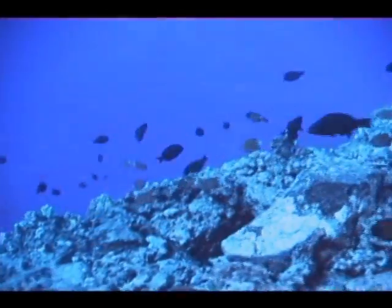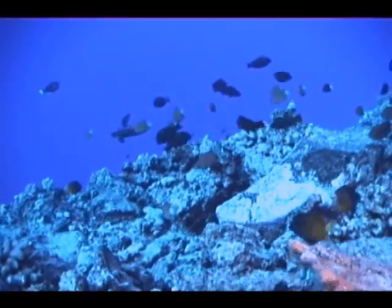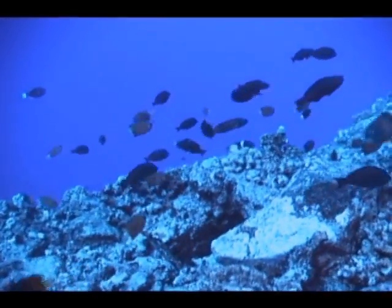As we made our way around Molokini on the back wall, we run into tons and tons of reef fish. Every place we look, there's life.